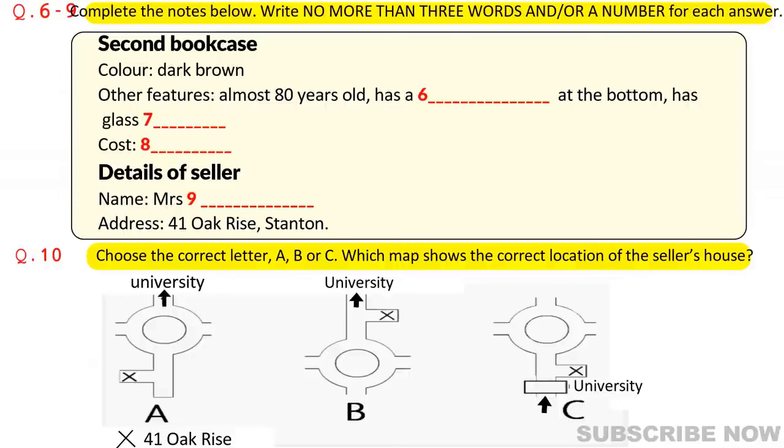Can you give me an idea of where you are? Yes. You know the road that goes out towards the university? Yes. Well, you take that road and you go on till you get to a roundabout. Go straight on, then Oak Rise is the first road to the right. Out towards the university, past the roundabout, first left. First right. And we're at the end of the road.